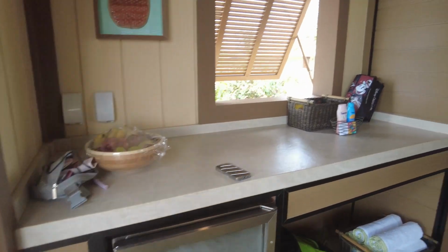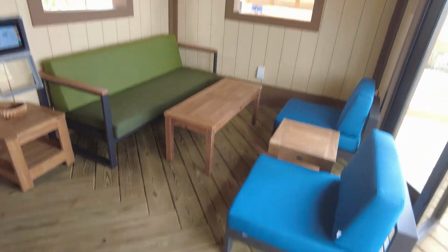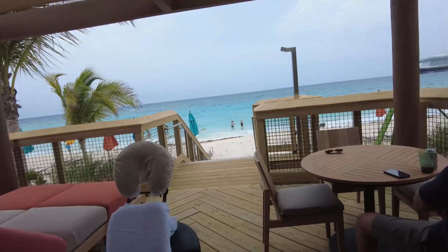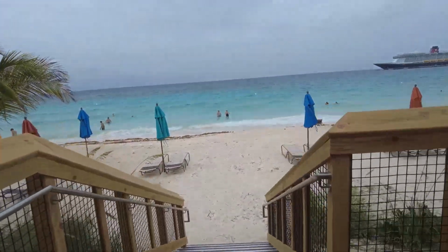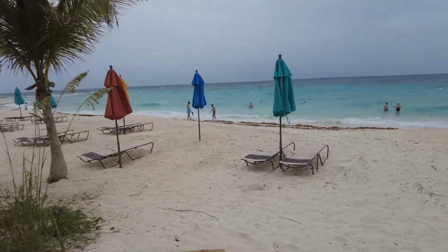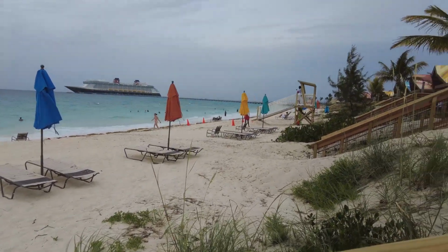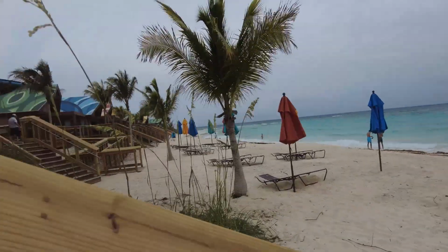I love it. What a beautiful day we're going to have here in our cabana number 10. Now we have ceiling fans here as well. And let's just go down and take a minute to look at the ocean. And what a gorgeous, gorgeous, gorgeous view this is. It's just absolutely amazing. All of our guests are in the water. We have lifeguards, we have life jackets. You're not gonna worry about a thing.